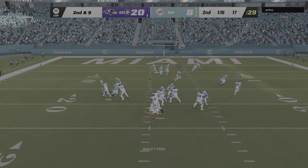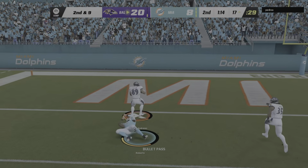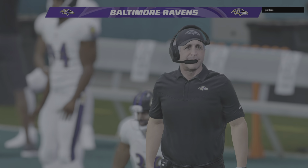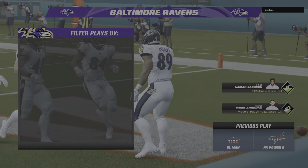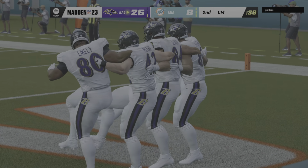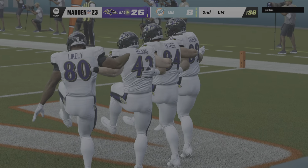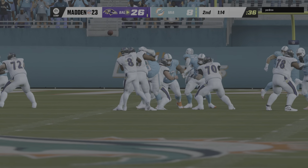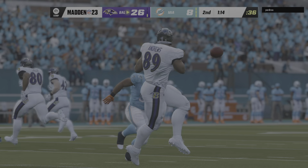On 2nd and 9, Jackson. Pass on the crossing route is complete. This is Andrews. And in for the Ravens touchdown. Lamar Jackson hooking up with Mark Andrews as his guys have opened up a very comfortable lead. So not only is that his 3rd touchdown catch of the game, he's done it here in the first half.